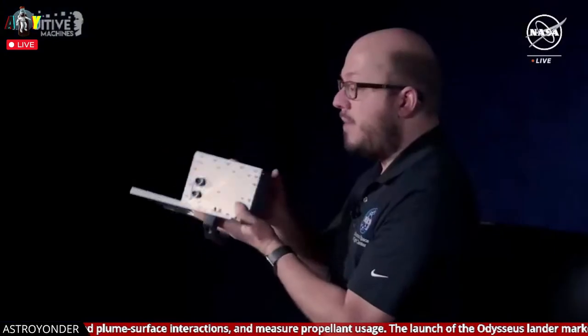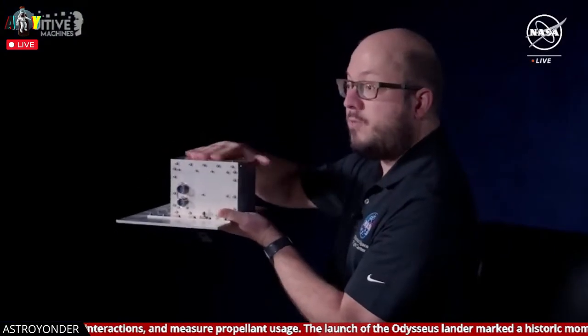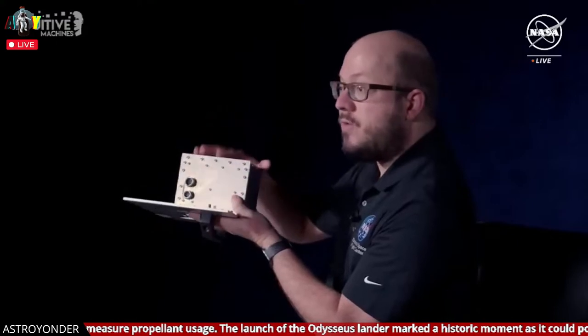I'm holding in my hands the Lunar Node 1 mass simulator. We use this build to test out our vibrational modes, put on a shake table, and also do fit checks with the lander itself. Inside of our payload, we have multiple electronics boards that fit within this chassis that is a little bit about a half a U in size.